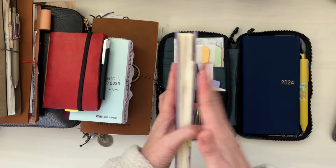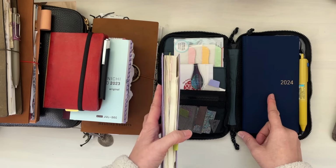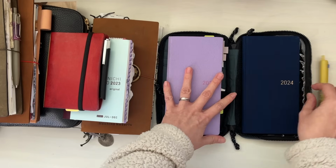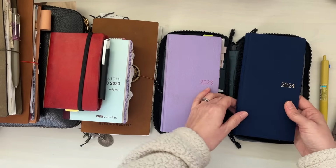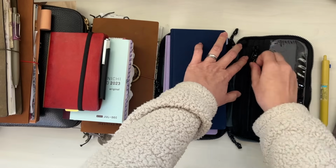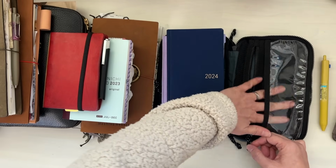So with that in mind, I purchased the Hobonichi Weeks again for 2024 as my work planner. And yeah, sorry, I forgot to show you. I just have it tucked in the clear pocket here. It does restrict the use of this zipper, which I never used. But it's very, very convenient to have, now that I look at it.